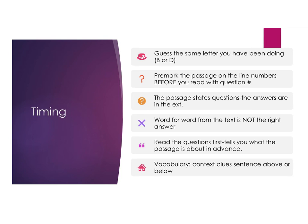Okay? Vocabulary. They like to give vocabulary. The definition for the vocabulary is in the sentence above or the sentence below. Okay? They will give you context clues or actually use the definition in a way that you can figure it out in the sentence above or below.